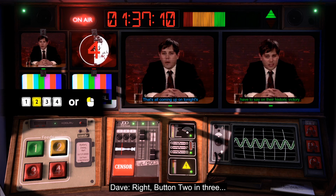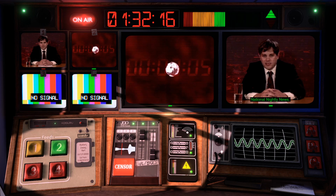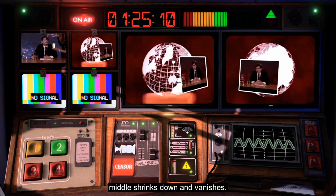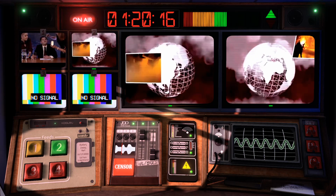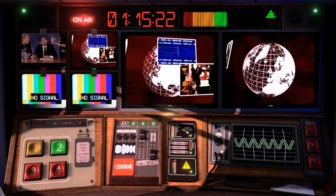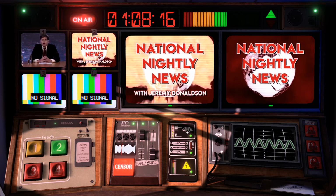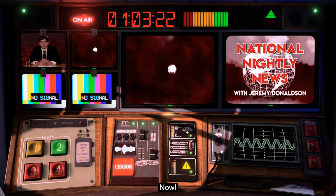Right, button 2 in 3, 2, 1. Lovely, mate. Next thing is to throw back to Jeremy with button 1 when that globe in the middle shrinks down and vanishes. Switch to screen 1. Lovely, mate.